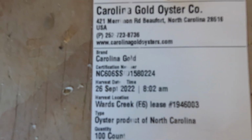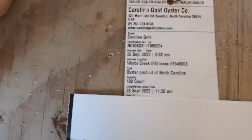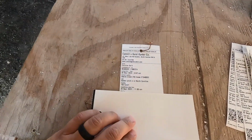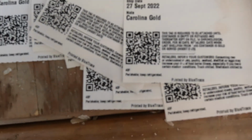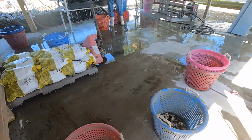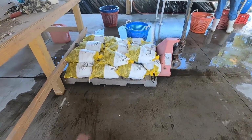The harvest date, the location, oyster product North Carolina, the quantity, and then there is the ship date. I can't get too close to it, it's not really focusing, but every single oyster that's harvested should have one of these tags on it. And also, what makes it so neat about our oysters is if you scan the QR code here, it'll give you a timeline from when the oyster was harvested to the time it was washed, or packed, and when it was shipped and who it was shipped to.